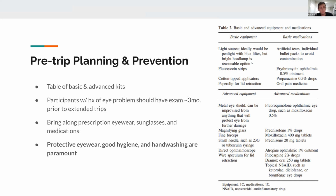So ideally, before the trip, you need to identify who has a history of eye problems, and they should ideally have an eye exam about 3 months prior to these trips, especially if it's going to be an extended trip. And everyone should be made aware of what the eye problems are. They should bring their own medication, prescription eyewear, sunglasses, just to stay prepared and offer the best outcome for your trip. Always bring protective eyewear if you anticipate some injury occurring. Good hygiene is super important to prevent anything from getting infected. And then hand washing is also paramount, especially for viral conjunctivitis or other highly contagious diseases.